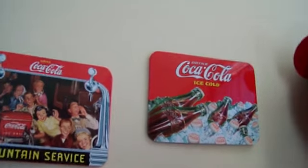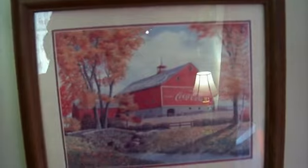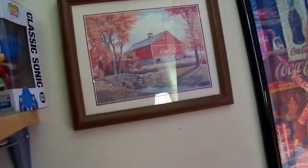And these two are in very rough condition, but it's still cool to display them. So, coming up to here, two of the coasters that I had over on that little shelf, we have those hanging up. And right here, I love this photo. I quite like it. I got it from downstairs. I live above a convenience store that has knickknacks on a shelf that they sell.